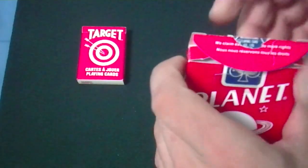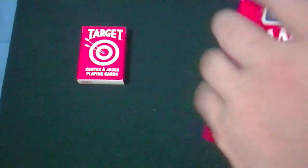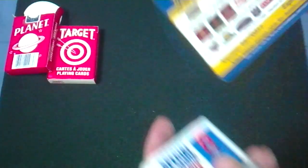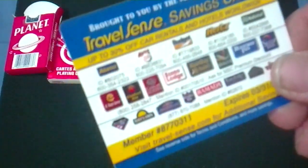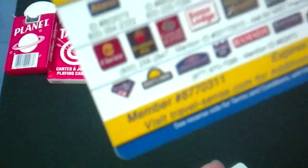So I'll look at the cards now. This one has some trademark stuff on the flap. It has a couple of ad cards. One is some kind of Travel Sense savings card. I've never seen this before. Brought to you by the maker of Bicycle. There's a member number on there.